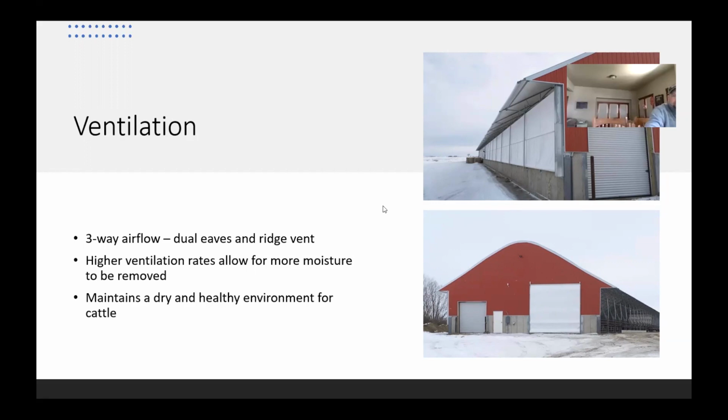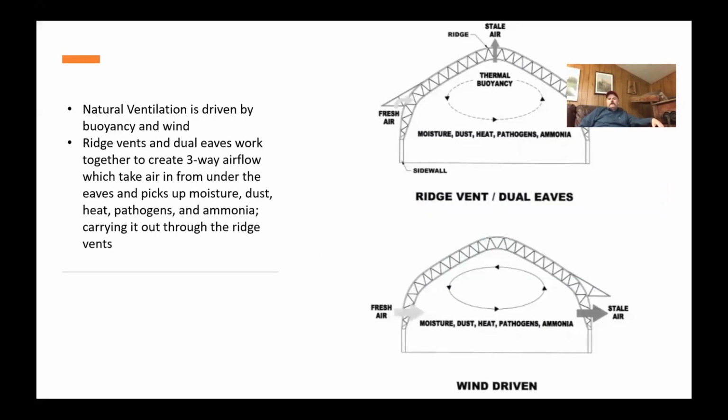We've got a building that really is designed to work correctly for putting a bunk underneath it and for cattle, to protect that bunk. You can still get a feed wagon underneath it.